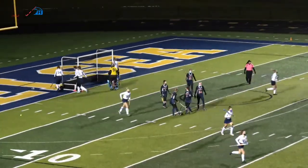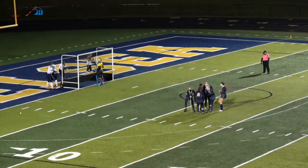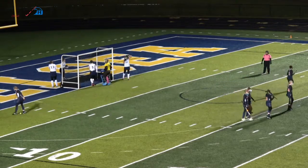Okay, so we raced here from Skyline just in time for a Liggett corner, which will be the first corner of the game.